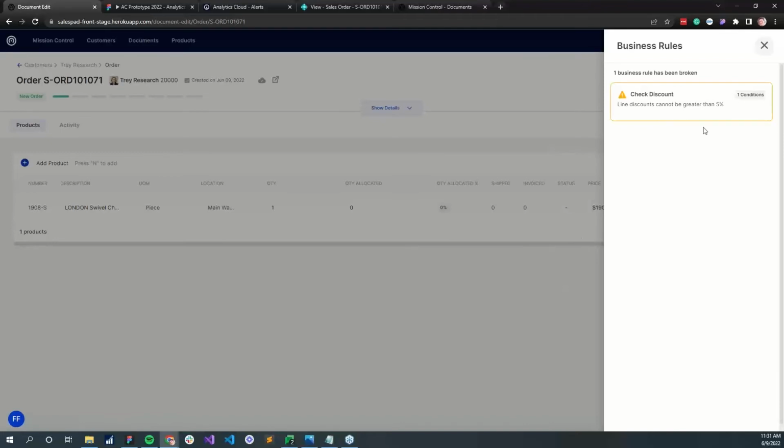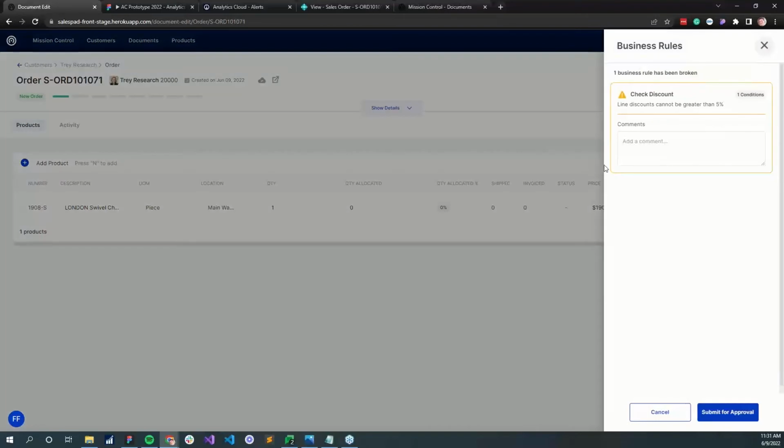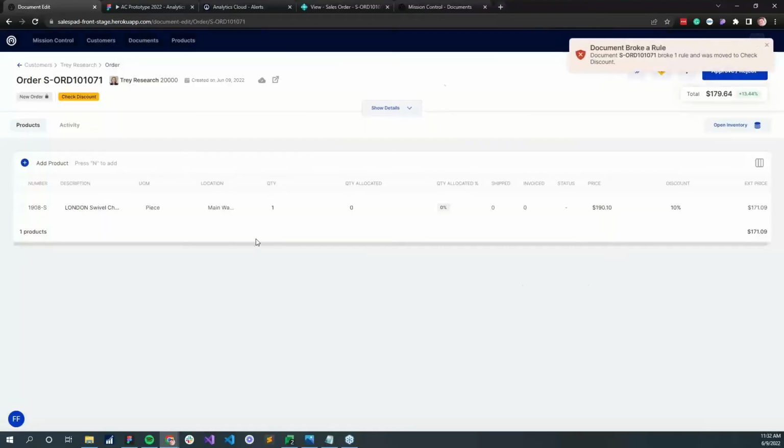I don't want to submit that to my manager. Alternatively, if I think I have a really good reason to submit this with the excess discount, I can still submit that, right? And leave a reason code as to why I think this is acceptable. So I'm just going to say they promised to buy more next time. So maybe I'm using this as a tool to generate future sales. We can actually do that, and we can go ahead and submit it to the approval process, the document broker rule. I'm fine with that for the time being, right?